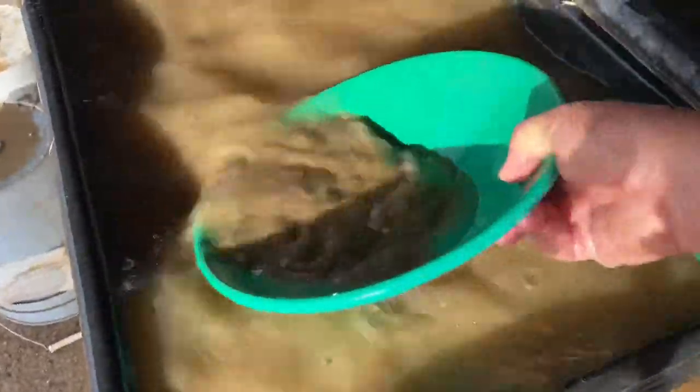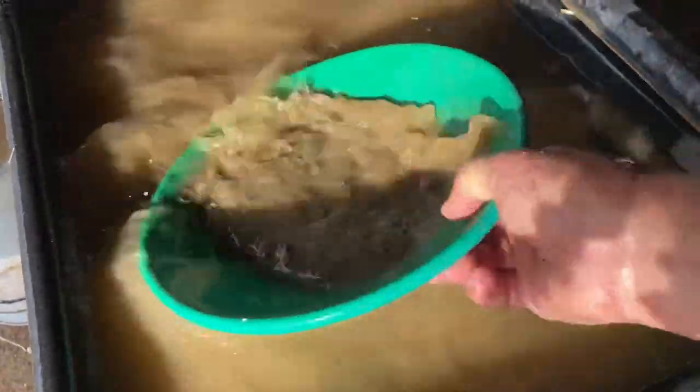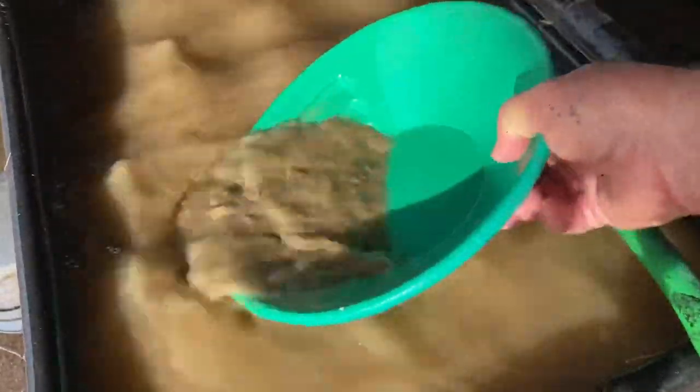Okay, ripples in the front. Shake, shake, shake, shake, shake. Oh, now it's splashing out. I'm getting wet now. Get that gold down there at the bottom. Okay. Now, quickly pan that out.